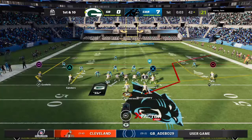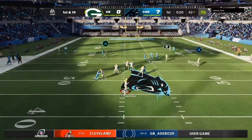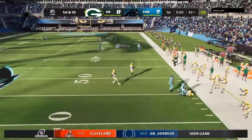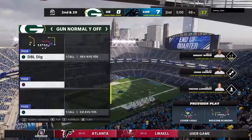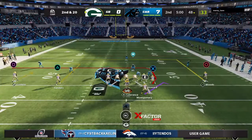Let's go, D. Throwing now, Lawrence on 1st down. Eluding the pressure right. And he is going to go down. He will be sacked on the final play of this first quarter. After one, 7-0.